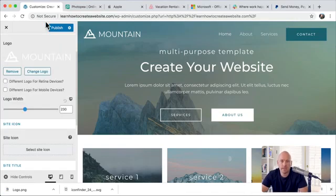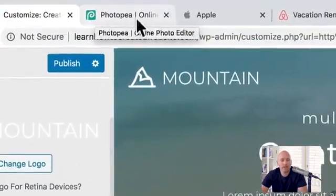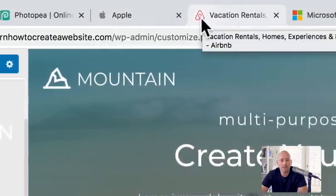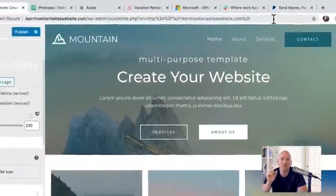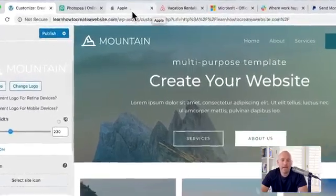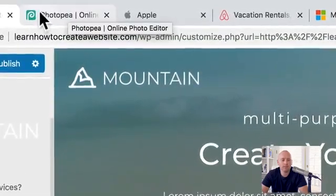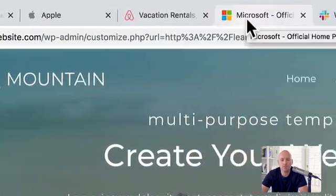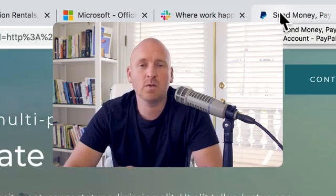The next thing that we're gonna do is make your fave icon. Your fave icon is that little icon up in the tab of your website. We can see Photopea's right here, this little icon, Apple right here, Airbnb's right here, Microsoft's right here, Slack, and PayPal. What this does is that it helps your users find your website easily when they have multiple tabs opened. So if we imagine that we have 10 more tabs opened all right here, you wouldn't be able to see Apple written out or vacation rentals written out or Microsoft written out. You would only be able to see this icon, and that will help the user switch between and know what they're clicking.